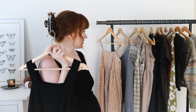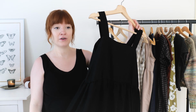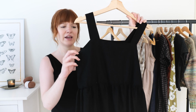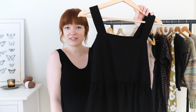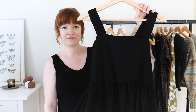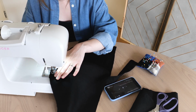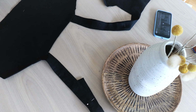Out of all of the dresses that I've made myself, this one I think I can really get away with for more special occasions too. Like going out to dinner and things like that, I feel pretty dressed up in, and I feel effortlessly chic and cute. So this one is actually made in 100% linen. So this is black linen fabric.